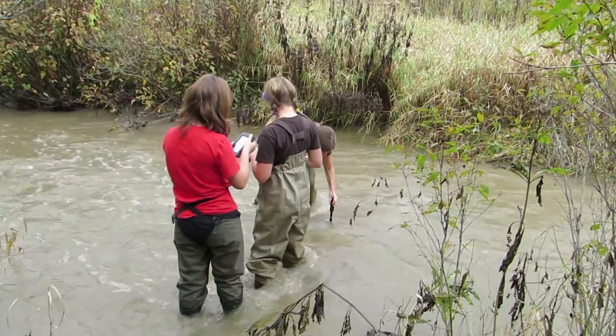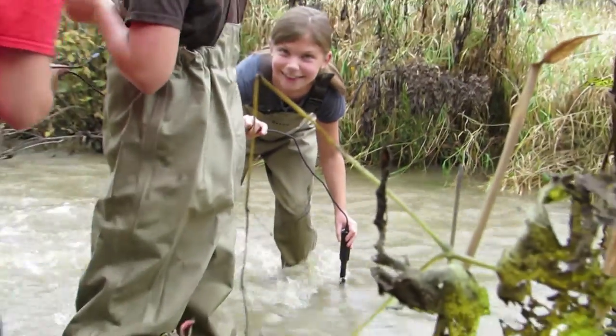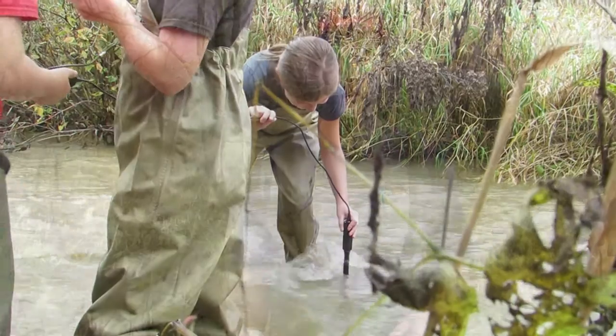Now this one will jump around a bit. Today, this is my first time here with it, and it's been a great experience seeing the interest from the kids wanting to learn what's going on with the water and the interest of the bugs and the different stuff that's living in their water, right?